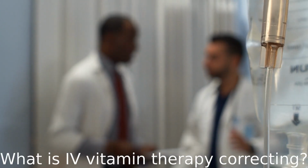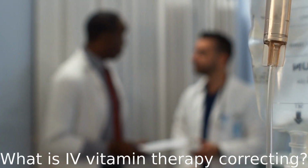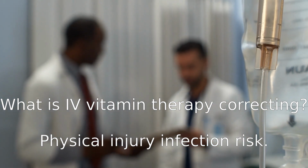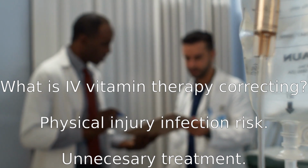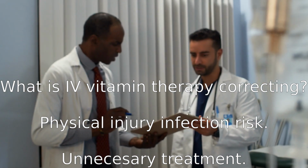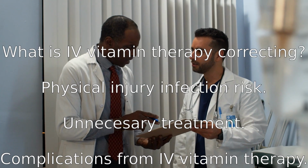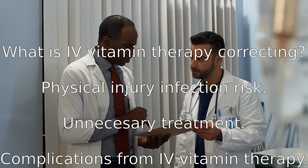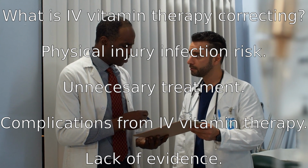The first problem we have with this is rather simple. What need is there for vitamin therapy? The second issue is the physical injury and infection risk. The third is the lack of consideration that this may be unnecessary treatment. The fourth are the complications arising from doing this. Fifth and finally, the lack of evidence.